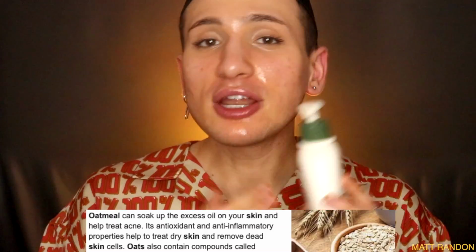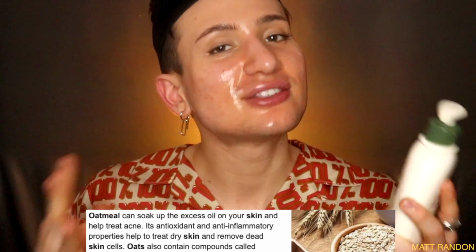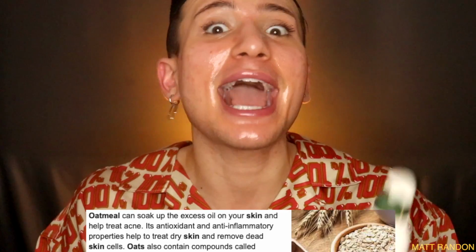See if it's actually true. Now, an interesting thing about this moisturizer is that its main ingredient is oatmeal, which is a very great antioxidant and anti-inflammatory, which is great to hydrate and moisturize dry skin, as well as treating acne and reducing sebum production. So I am really curious to see if this delivers.